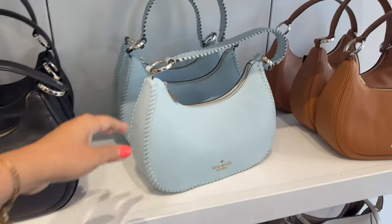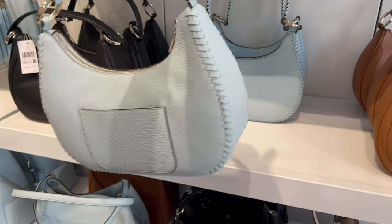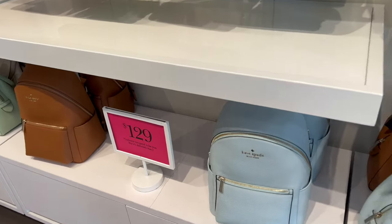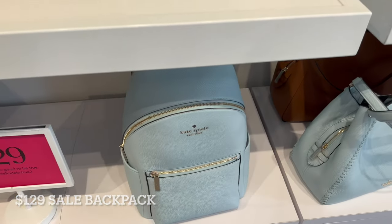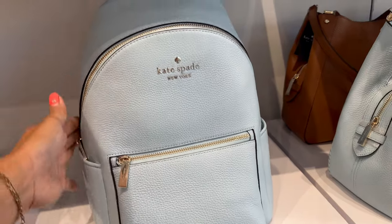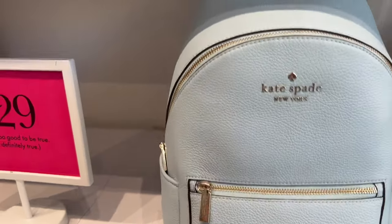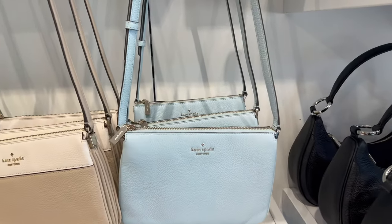429. 429. 70% off. 70% off. And this one, they have 129. They have backpack here. Look at this backpack. So cute. They have zipper here. They have zipper in the middle. Cute one. I like this one. And they have here. Look at this.